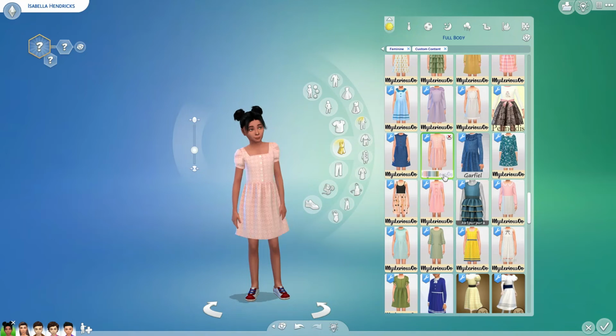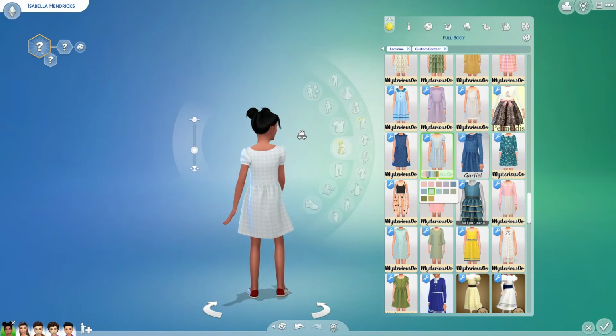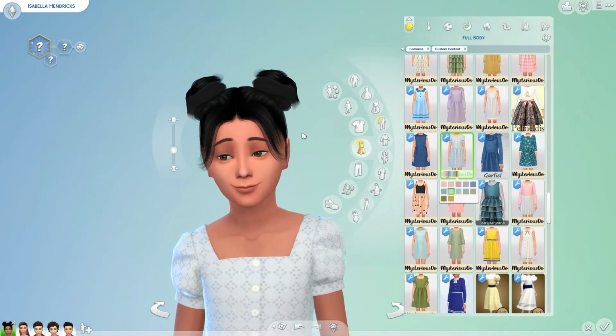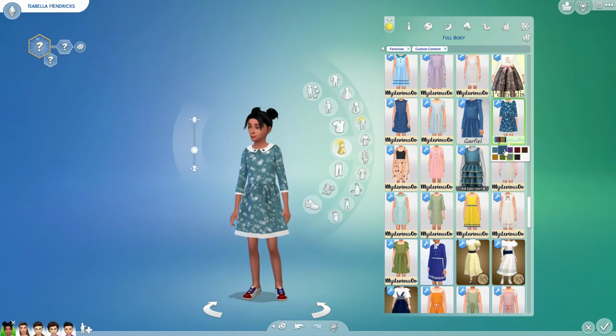Oh, here's one of the new ones. Oh my gosh! That's so cute! Dude! I would totally wear that in real life if it was comfy and I didn't feel uncomfortable in it, you know? Oh, yeah, that's right, I got the child version of the toddler dress as well.